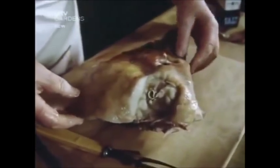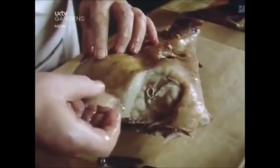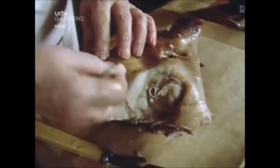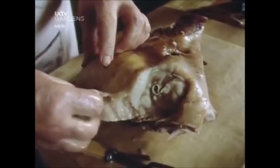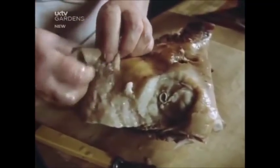Well, you just put the head in its right position and start from the back of the neck. It doesn't work so well the other way, but then you get this nice stretch of skin. And if you've cooked it nicely, you should just be able to run your fingers underneath it and lift it very carefully off.